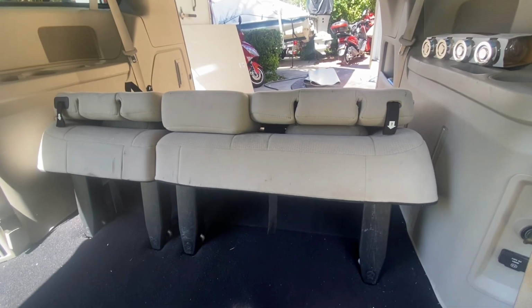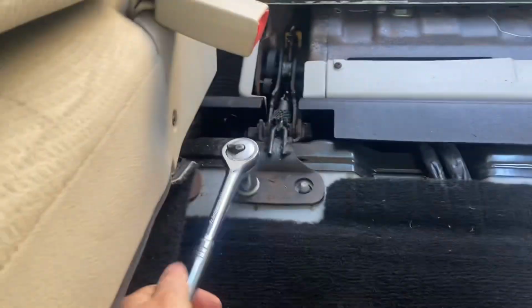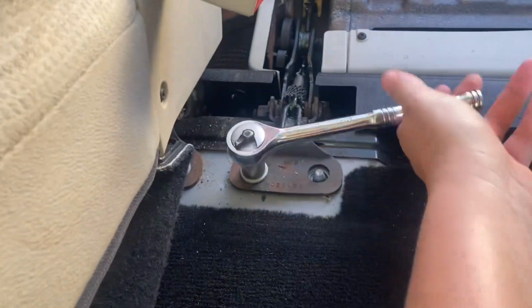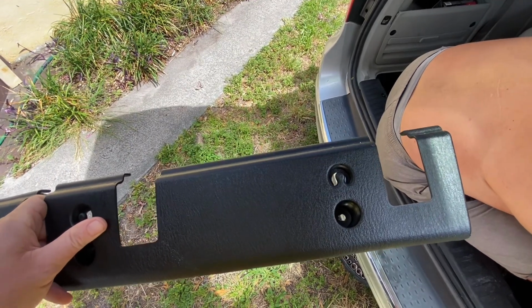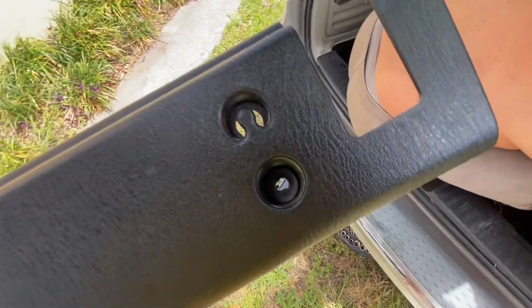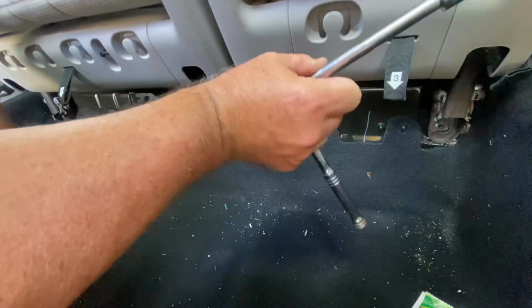I'm trying to take out the seat right now, but first I have to YouTube it to see how they come out. So after watching a YouTube video, you have to take these four bolts out. Two bolts, but I have two more on the other side of the seat. So after getting this little plastic part off, you have to stick your finger in this hole right there and unscrew it by hand. And then Daniel is unscrewing the other bolts. 15 millimeter.